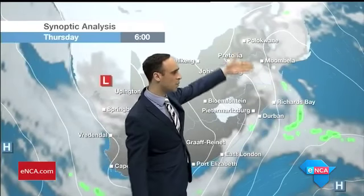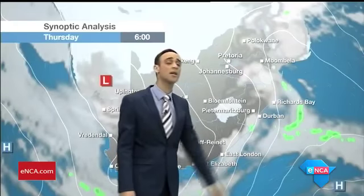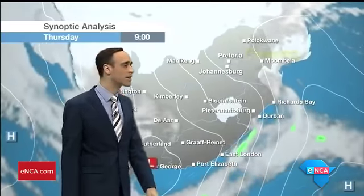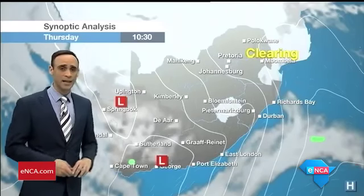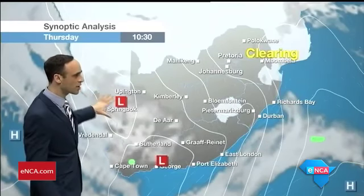And while the day has started off with quite a bit of cloud as well as fog over the far eastern parts, the area is busy clearing out, and that will be much clearer by early afternoon. The opposite is taking place over the western parts as moisture is moving in.